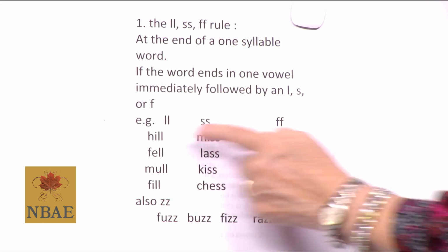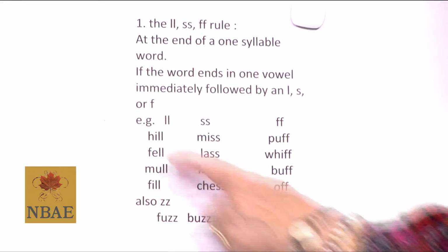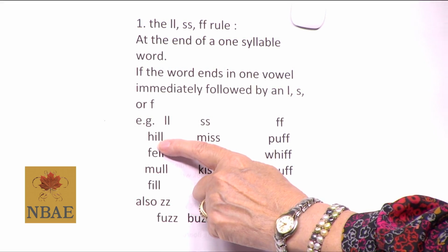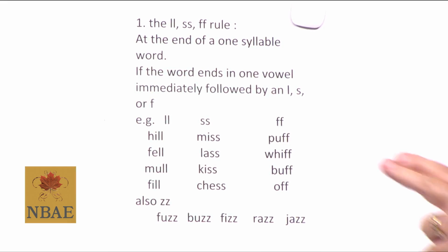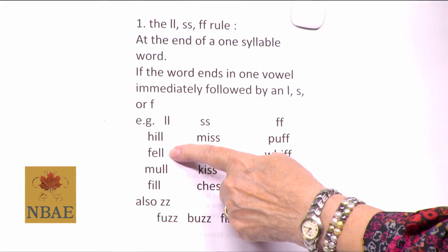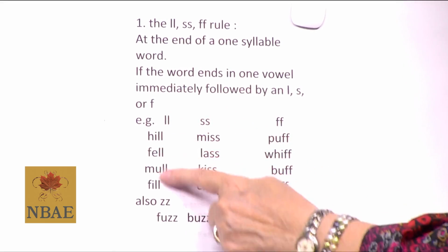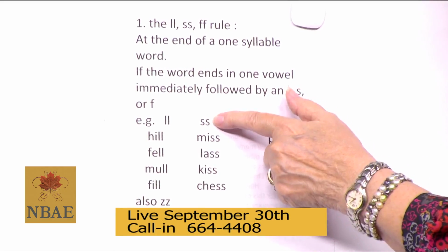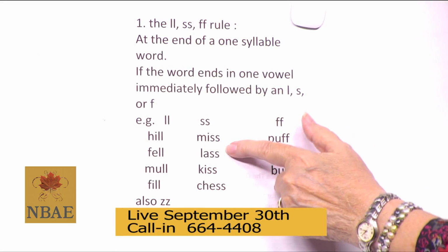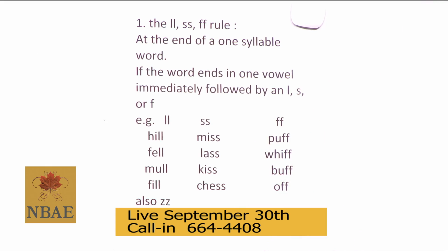So you say to yourself when you see that word or you're spelling that word, does it have two L's in it? Well, if you wrote H-I-L, that's what they're saying. The word has one vowel, then a consonant, and if it ends with an L, it needs two L's. Underneath those words, these are all double L words: fell, mull, fill. Those are the double L examples. You have to add that extra L. Same goes for the S's. If the word is like miss or lass, kiss, and chess, they have to have two S's.